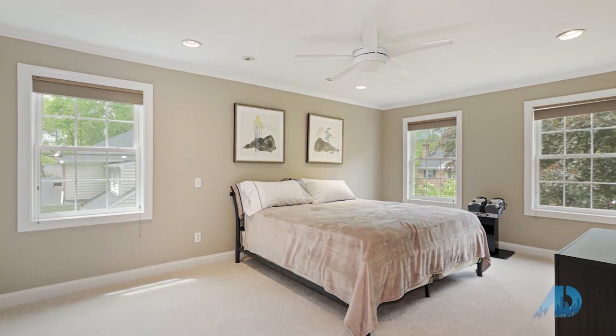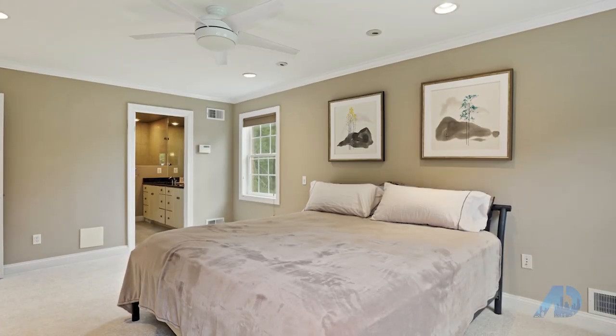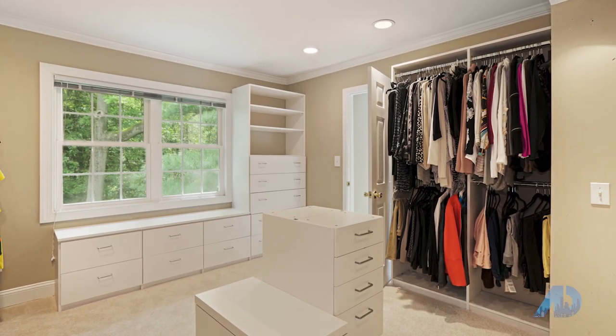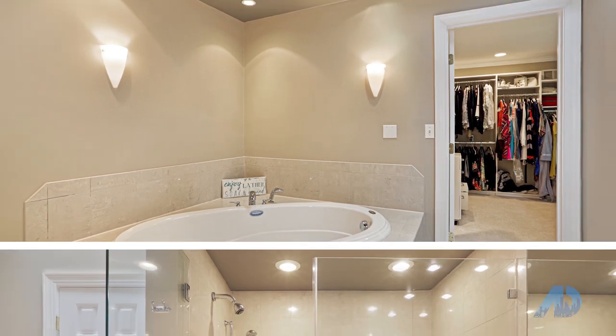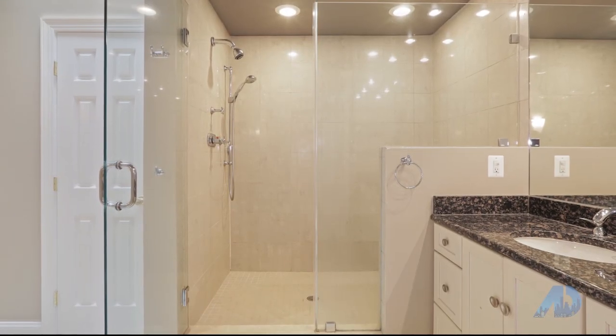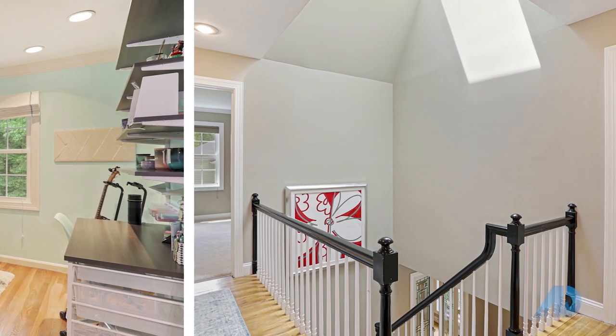Step upstairs to the spacious owner's suite, boasting new carpet, recessed lighting, and an expansive walk-in closet large enough to be converted to a fifth bedroom. Relax and unwind in the spa-like owner's bathroom, featuring a skylight, heated floors, an air-jetted soaking tub, dual vanities, and a standalone glass door shower. In addition, you'll find two more bedrooms and a full hall bathroom on this level.